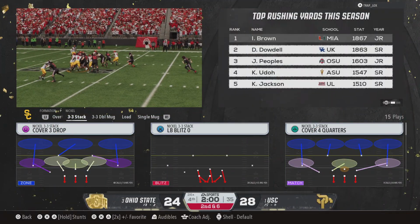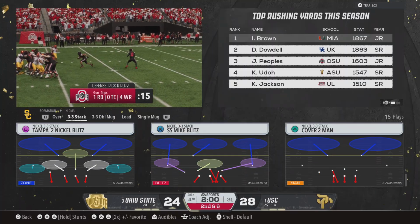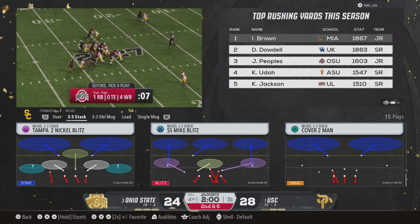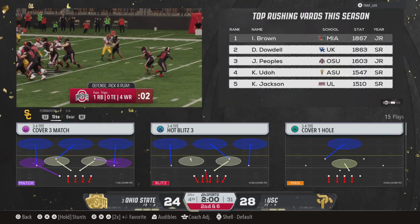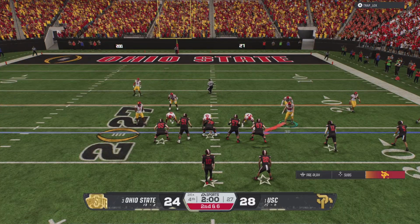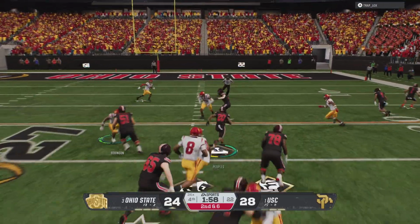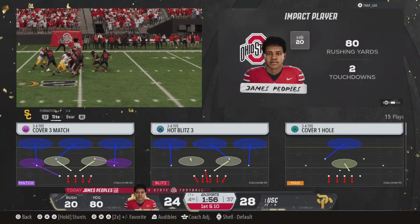The final 2 minutes here. This defense trying to hang on. The offense trying to make a play to win it. National championship game. Can this quarterback step up and become a hero? They'll keep it on the ground with the draw play. There's the tackle, but first down yardage.